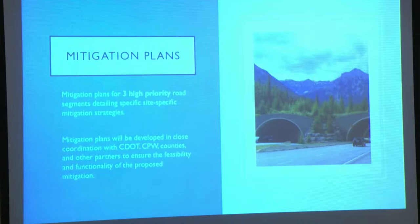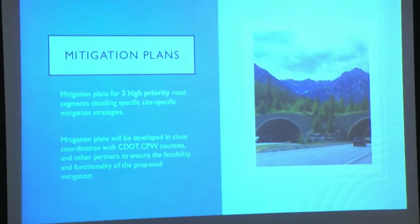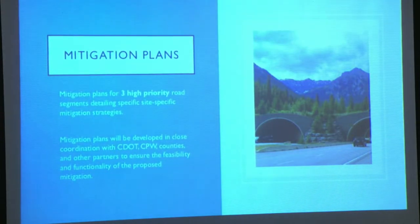The next part of this will be taking the top three locations. And when I refer to a location, it's a roughly give or take a 5-mile stretch of highway. And we will be doing mitigation plans. We're not quite fully funded for this, but I already am in talks with Julia to be able to do this project, which hopefully would commence at the end of the summer.